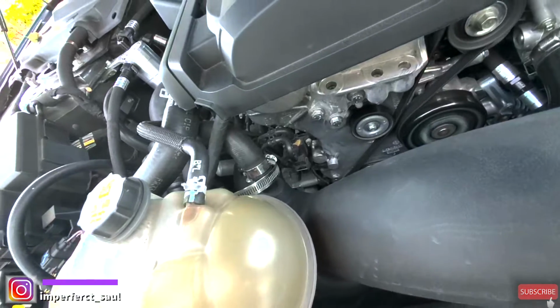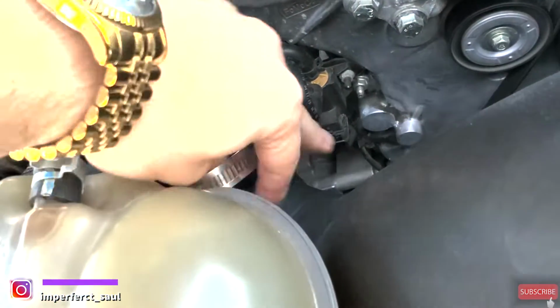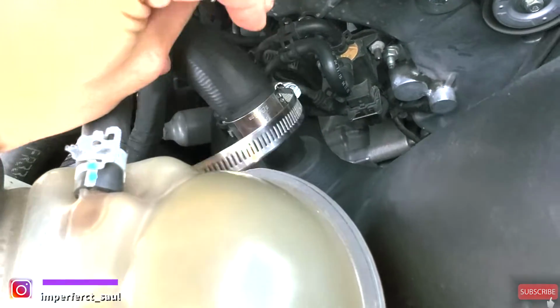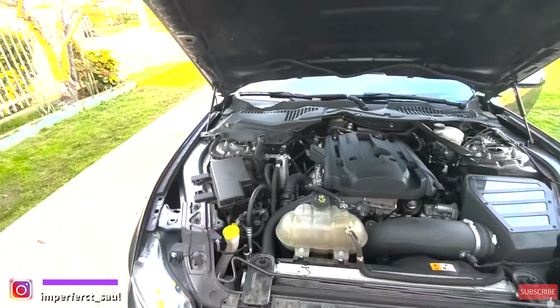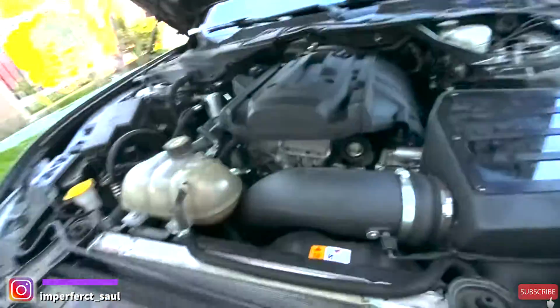Let me see if I can zoom in. This is loose, you see? That part is loose, and ever since that got loose, I've been getting a lot of head turns, like crazy blow off valve type of stuff. So my cousin's gonna rev it right now, and we'll see how it sounds. It sounds pretty cool if you ask me.